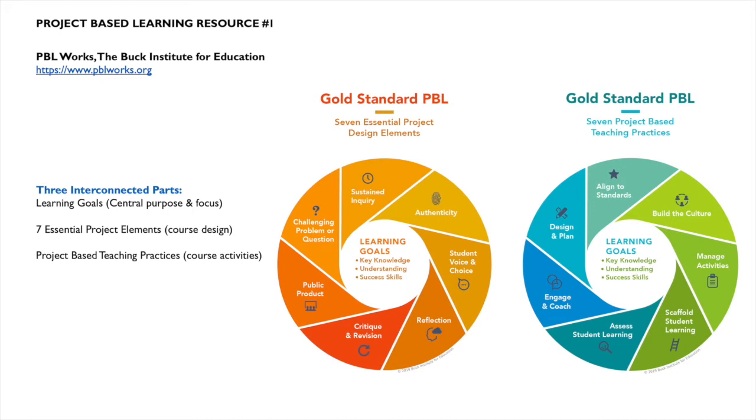In the gold standard PBL, and this is commonly interpreted by lots of other people with slight changes to it, they want to start with the learning goals, which you can see in the very center. The center of everything is the learning goals, the purpose of the whole course. Around those learning goals, they have 7 essential project elements. This is your course design to make sure that you set up a framework in which these elements can take place. I'm going to briefly touch on just a few of these.